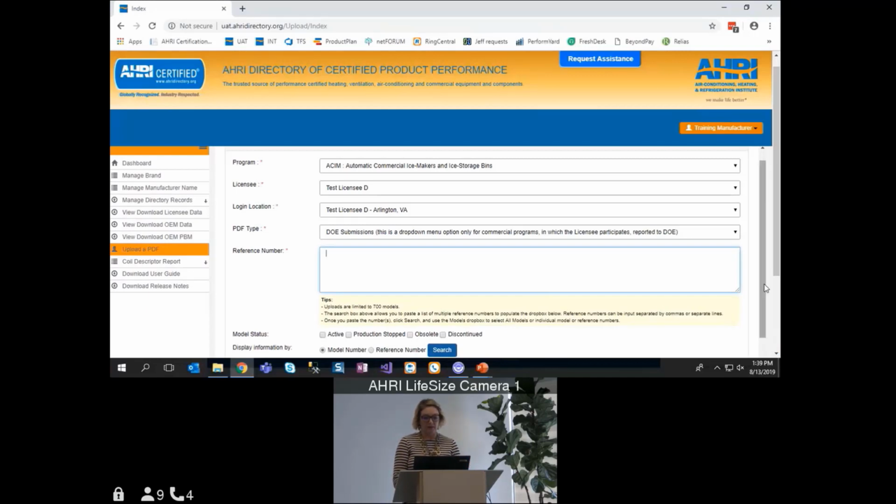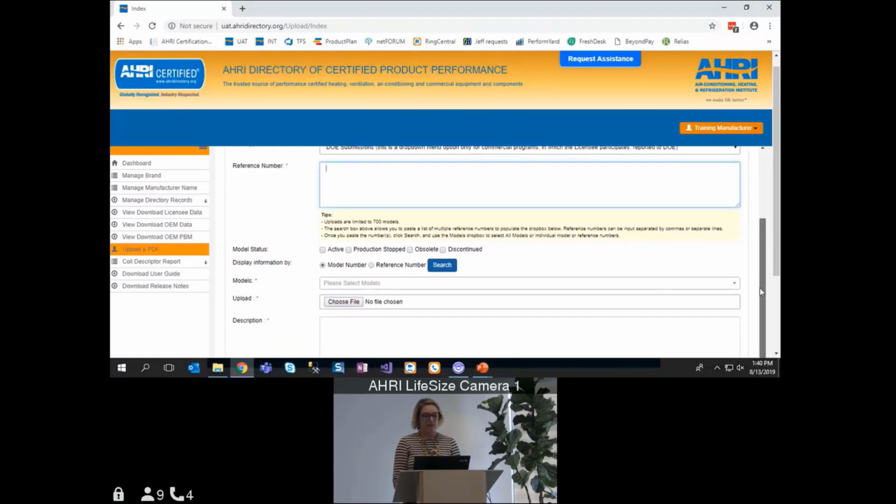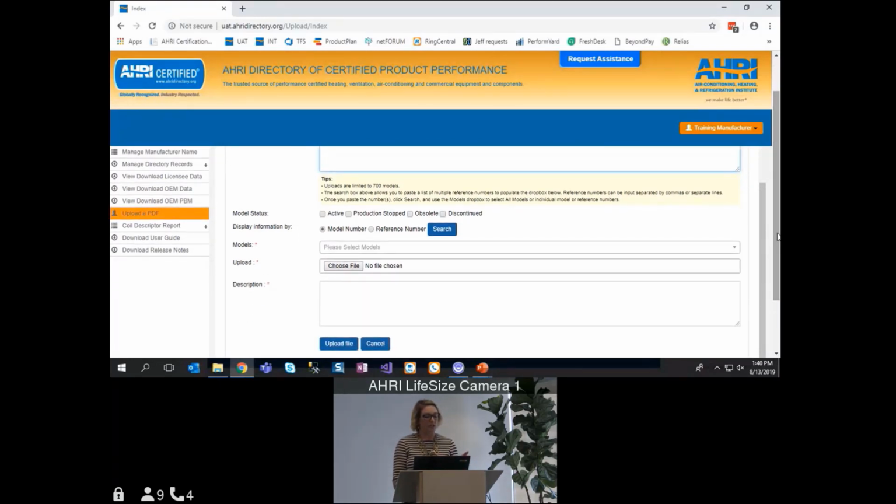Once they have that here, they can specify if they want to search across particular model statuses, if they want to display the information by model number or reference number, and then click search. The system is going to look at this field here for the reference numbers that have been input, and then display the models in this box. The manufacturer can click which particular model has to be associated with that PDF, choose a file, and then upload it. What I'll show you when I bounce over to the engineer functionality is that the engineers have a dashboard where they can see where these manufacturers have uploaded particular PDFs, whether it's a DOE file or a private test report.